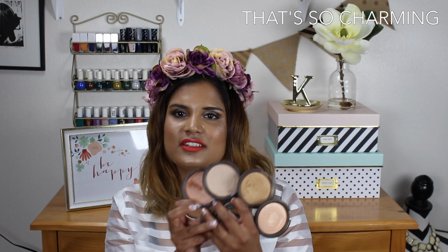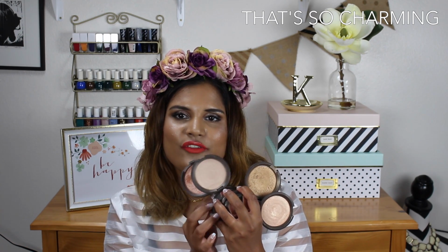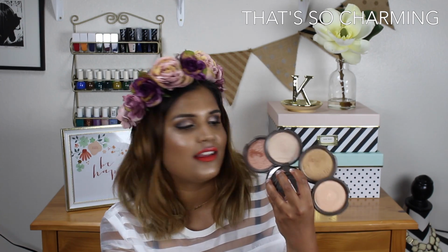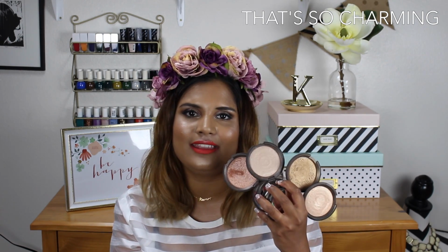To be honest, these don't get enough love from me anymore just because I have so many other highlights. So I think I need to make it my goal for 2016 to give these Becca highlighters a lot of love, because I feel like these were the original highlighters before everyone started making them.